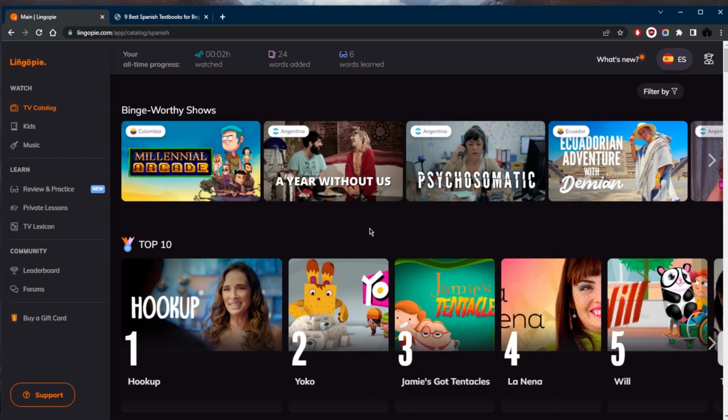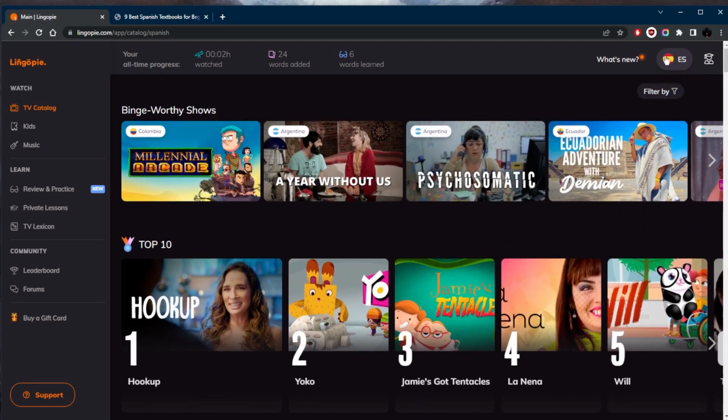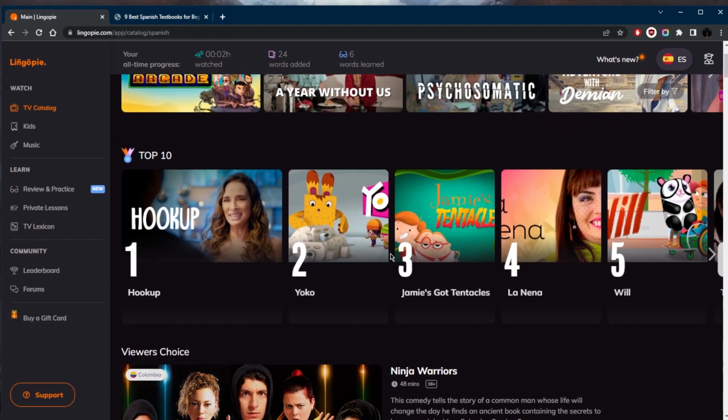They do have a 7-day free trial, and they do have more than one language. If you're interested, they have all these languages. But since we're talking about Spanish, yeah, there's plenty of content when it comes to Spanish and plenty of other content when it comes to other languages. So yeah, this is a very useful and fun tool to learn a language.